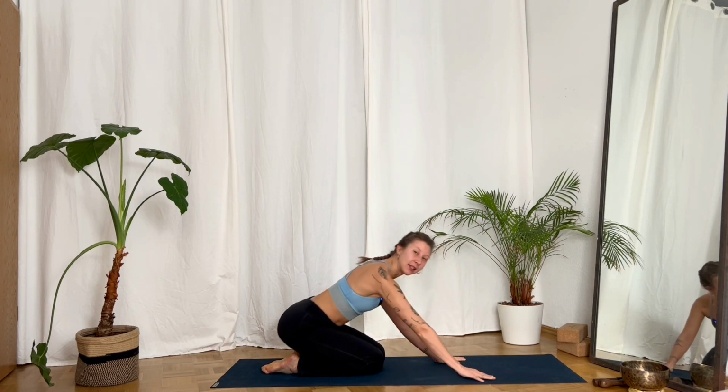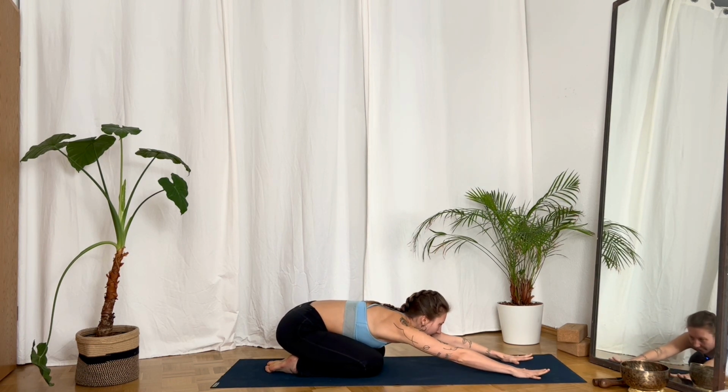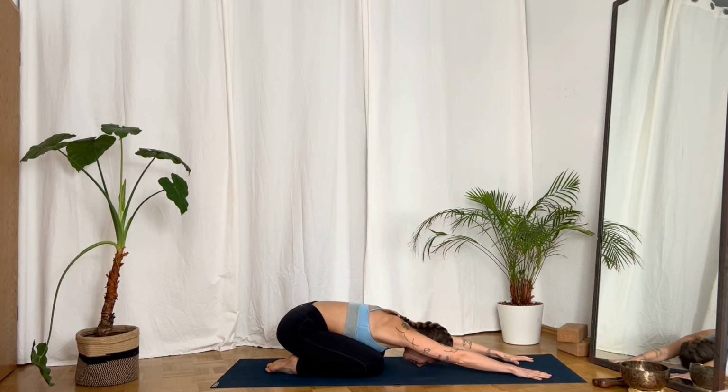So come seated onto your heels, reach your arms towards the front. Really spread your fingers wide and press into your fingertips, into the palms of your hands. So when you fold forward, you still have a little bit of space in between your forehead and the mat underneath you, as your arms are really engaged at this current moment. Maybe you want to walk your fingertips even a little bit further towards the front.